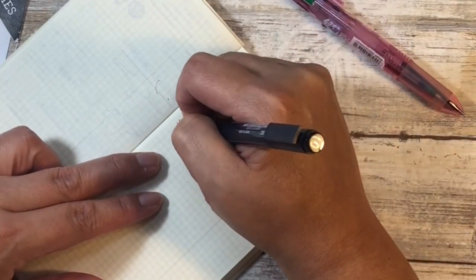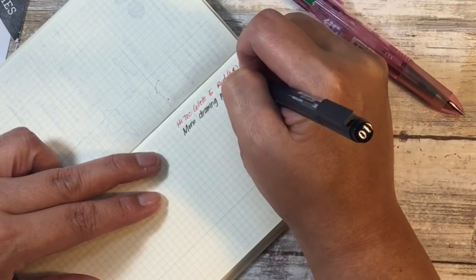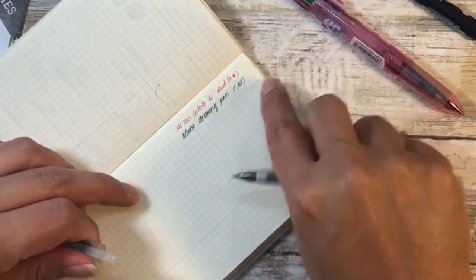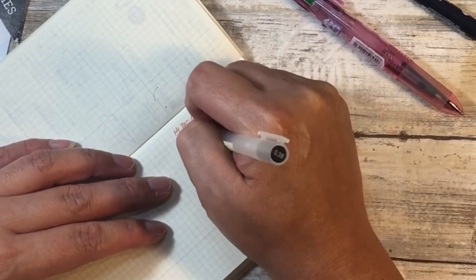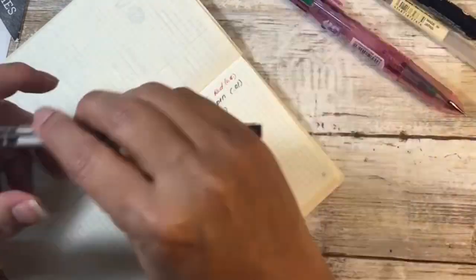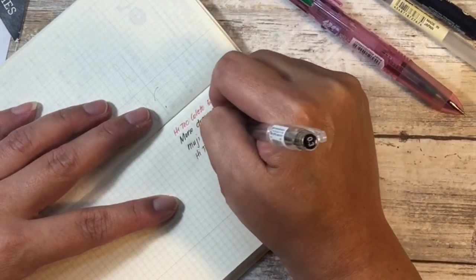That felt good too. And it's so tiny, so it can actually fit on the little graph there, because the graph is quite small. This is my Fuji pen, and this is 0.38. That one feels fine. And then I'll get my Hi-Tec-C, and this is a 0.3.